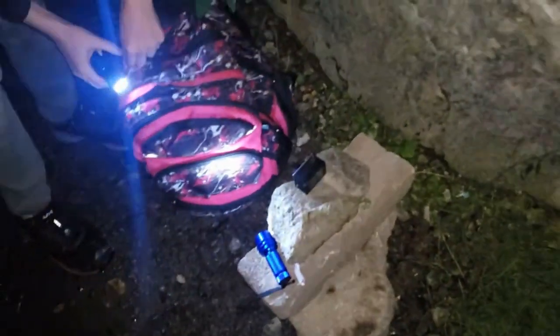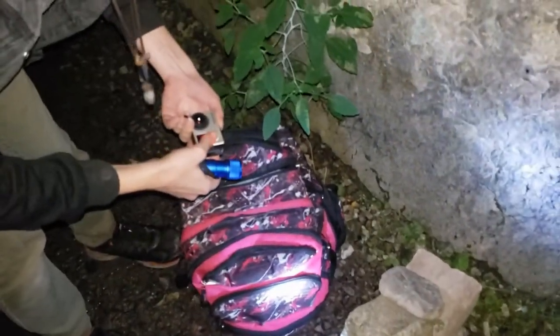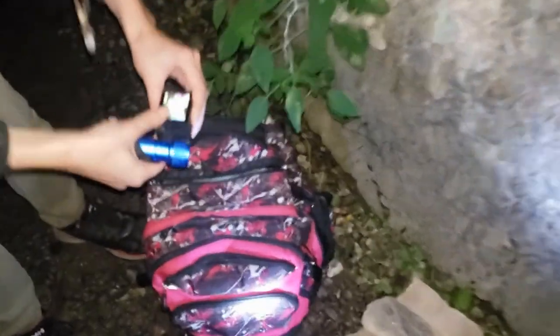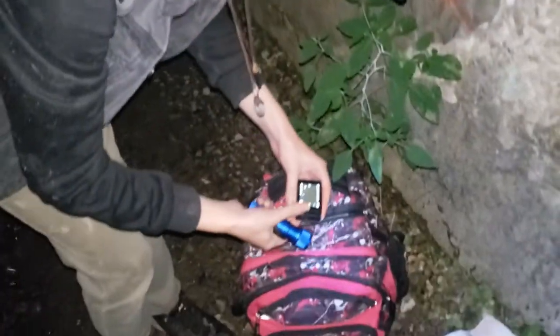Hey! That would be a creepy shot. Oh, come on. Wow! The camera's dead too? That died. That wasn't even at the... Yeah, it died. Like, it didn't even have a bar left. Oh, it turned back on.